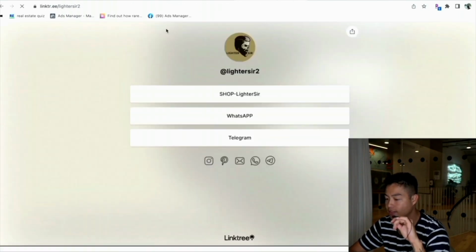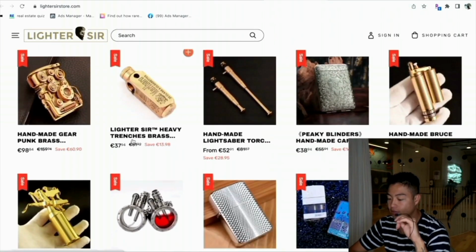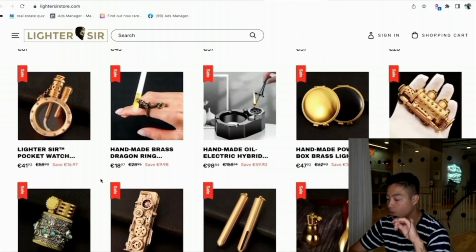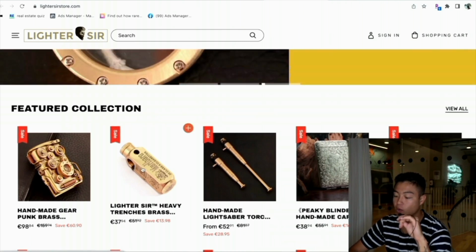Let's open it, and this is the link tree to the lighter store. They even got a WhatsApp, a Telegram, and yeah, tons of different types of lighters. This is €37.94. It's about the same 1-to-1 to the dollar. Look at, they have tons of different types of lighters, giving people an option to choose between which one they would like best and to increase the average cart value per customer, right? If you only have one of these, then an average customer might only buy 1 or 2.